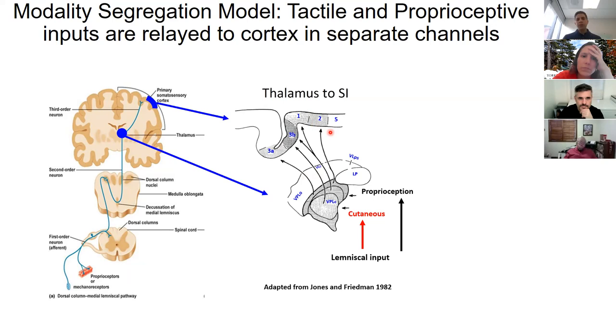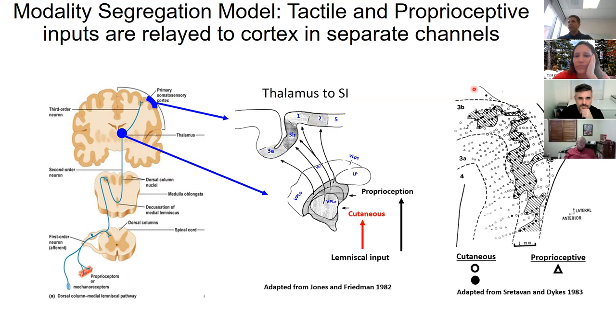However, I should mention that there is evidence in the literature for this model. So these are maps of cutaneous and proprioceptive signals from a marmoset, or an owl monkey, I should say, from the Sur, Nelson and Dykes paper. And you can see that cells that have a cutaneous receptive field, denoted in circles, mostly live in area 3b, whereas cells with a proprioceptive receptive field lie mostly in area 3a.